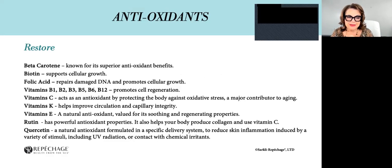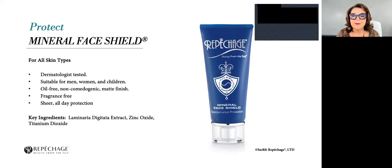But rutin is amazing. You know, quercetin comes from fruits, but rutin comes from onions. I grew up in Poland. We didn't have oranges. When you saw an orange, it was like a miracle. So what did we eat? We ate onions for vitamin C. So you see, rutin is very powerful. Quercetin is very powerful. And this really helps with reducing that chemical irritation.